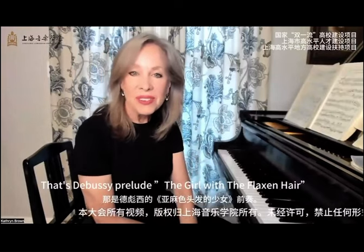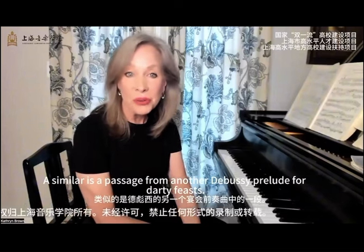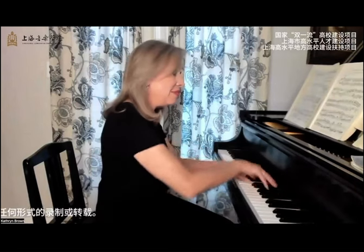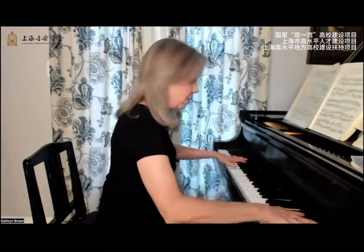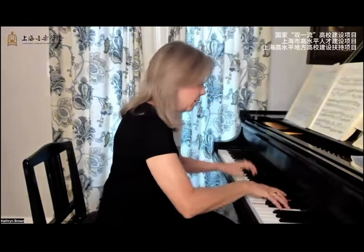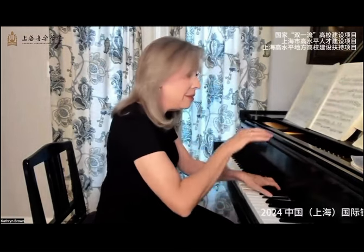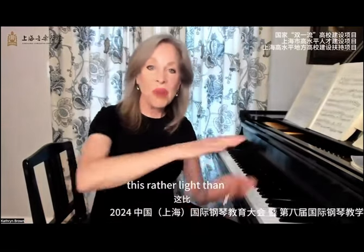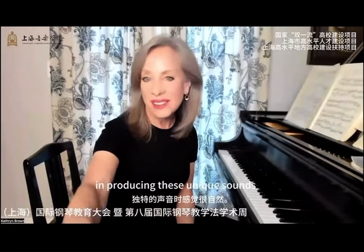That's the Debussy prelude, The Girl with the Flaxen Hair. A similar passage is from another Debussy prelude, Feu d'artifice. Especially for Debussy, this rather light and extended hand position seems to feel natural in producing these unique sounds.